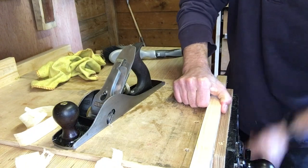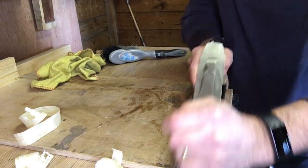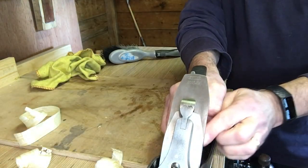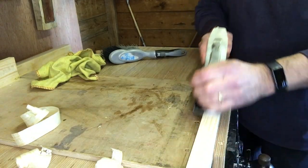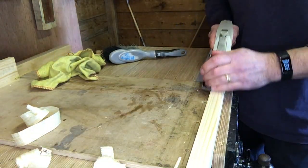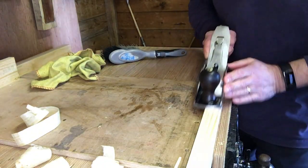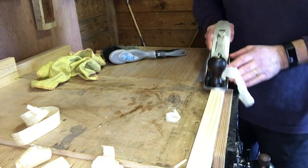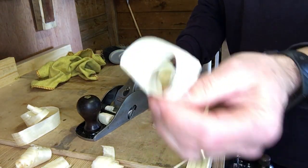Against the grain a little bit, so let's flip that around. I'll go a little bit thinner. Go thinner again. That's it. Nothing to stop you using this as a plane. It's just got the edging facility. Oops. Not very good with the one-handed. There we go. It's a lovely shaving, isn't it?